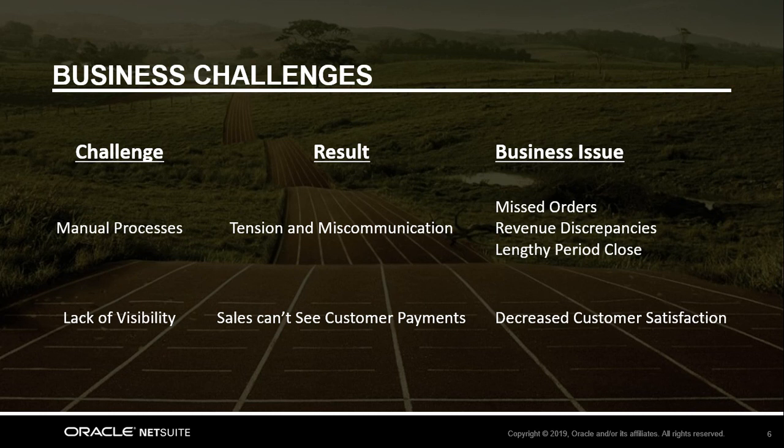Salespeople also don't have a way to see if their customers are paying their bills. So if there's a collection issue or a customer calls a sales rep to ask about an invoice, they must be transferred over to the accounting department, which is resulting in decreased customer satisfaction. These manual steps and lack of visibility are causing wasted time, decreased productivity, and missed orders.